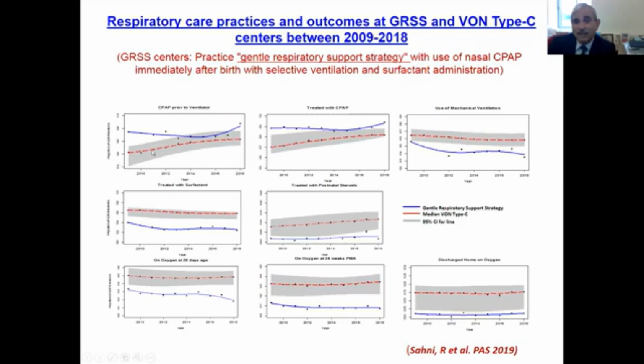But interestingly, the use of CPAP is increasing at all these centers. The use of ventilation is much lower at Columbia, and it's slightly going down at other places. When you look at the treatment with surfactant, again, low at Columbia-like centers, and maybe a little dent in here. Postnatal steroids seem to be coming back.